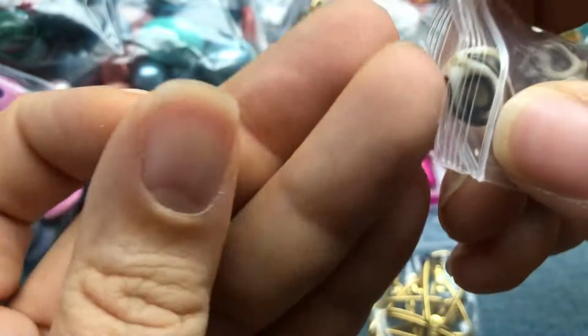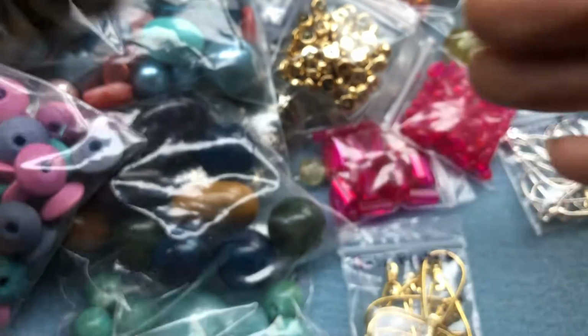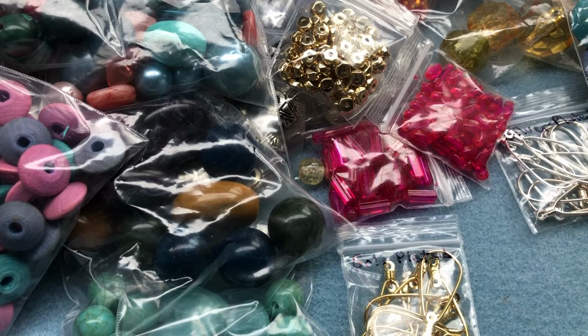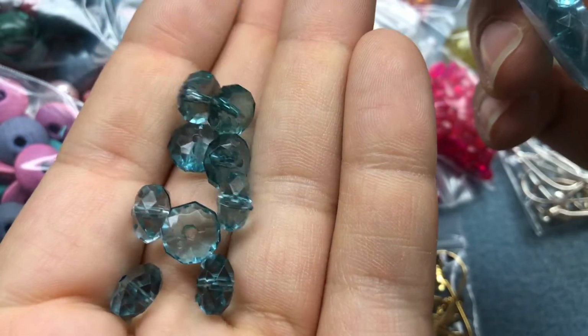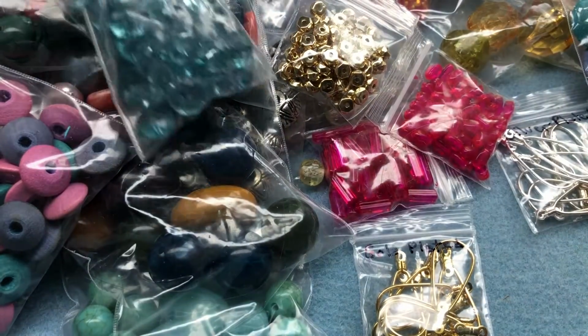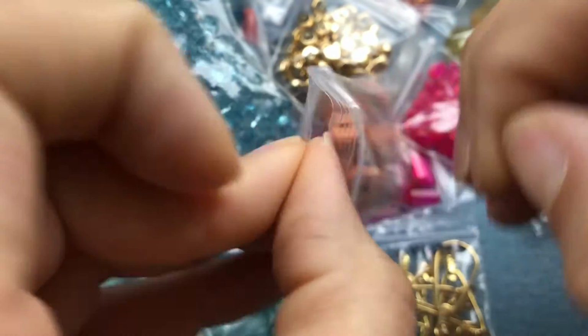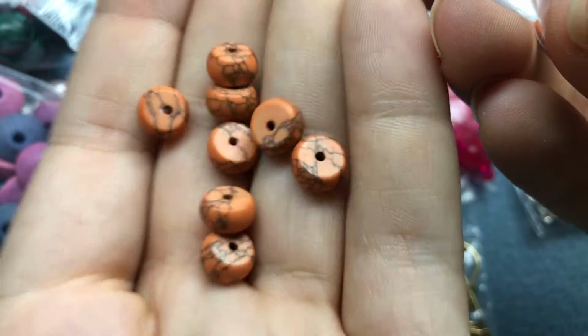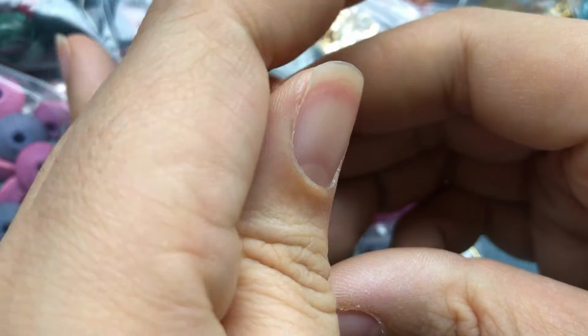These are cool. Very neat. They're plastic too. Very cool. Some acrylic rondelles. Very nice color, like a dusty teal. These are stone. Very lovely. Love, love, love those. Those are really good color. I don't think I have anything that color in my stone.